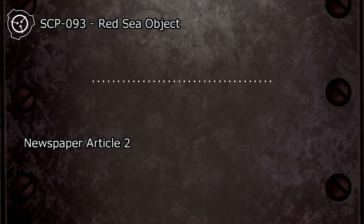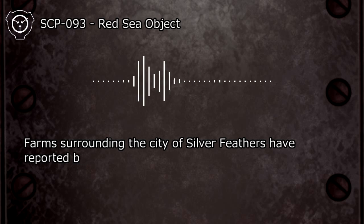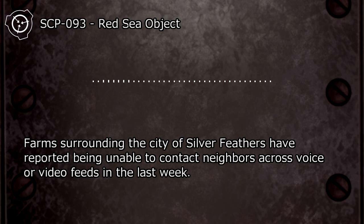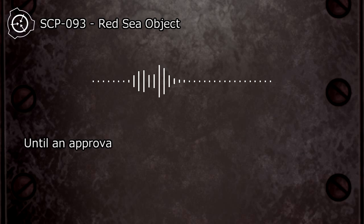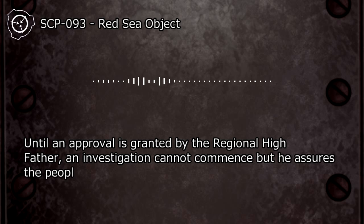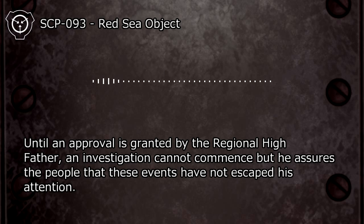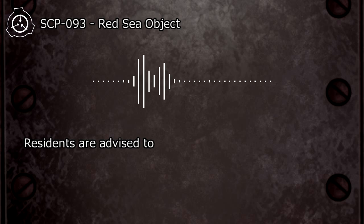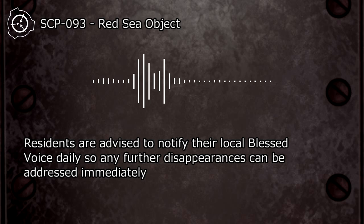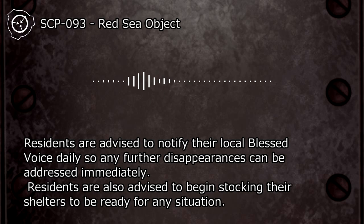Newspaper Article 2. Farms surrounding the city of Silver Feathers have reported being unable to contact neighbors across voice or video feeds in the last week. Until an approval is granted by the Regional High Father, an investigation cannot commence, but he assures the people that these events have not escaped his attention. Residents are advised to notify their local blessed voice daily so any further disappearances can be addressed immediately. Residents are also advised to begin stocking their shelters to be ready for any situation.